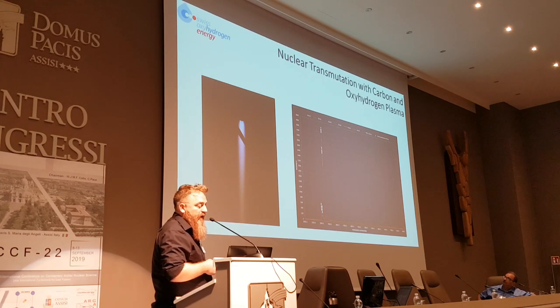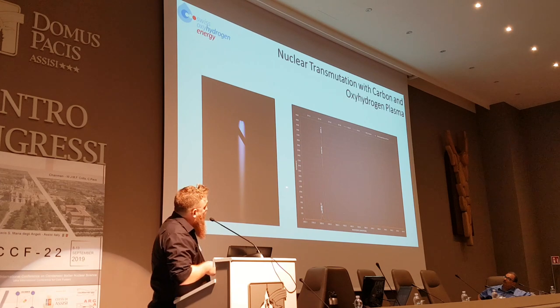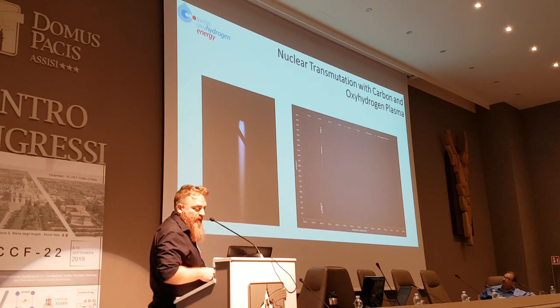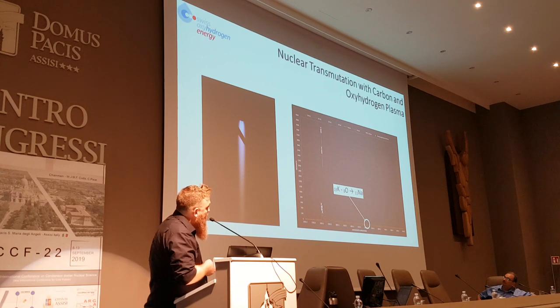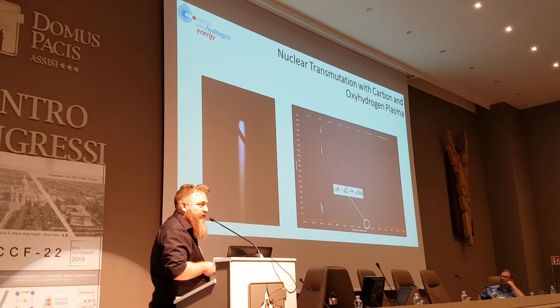You can see here a spectrum obtained from the oxyhydrogen plasma alone, and we can see only the OH radical peaks at 307 and 309 nanometers. All the rest is black. We can see a small peak here, which is a sodium doublet, but it's very, very weak.